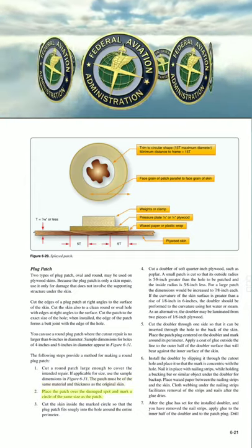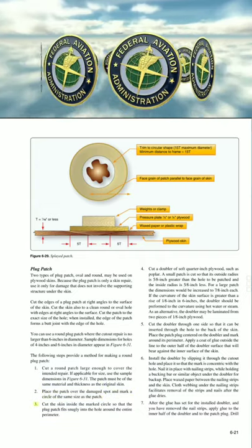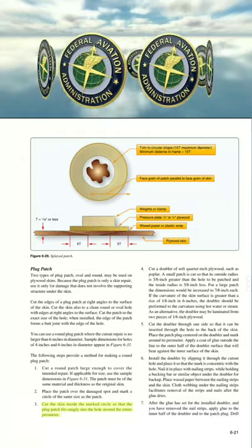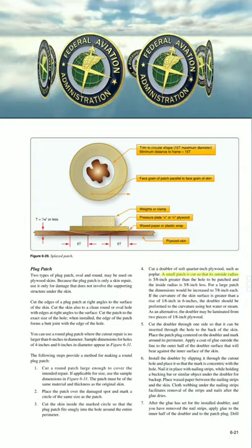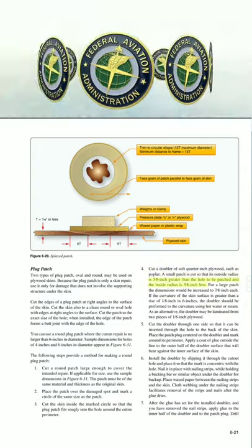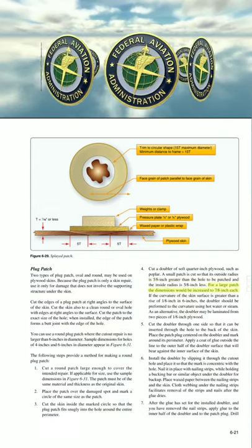2. Place the patch over the damaged spot and mark a circle of the same size as the patch. 3. Cut the skin inside the marked circle so that the plug patch fits snugly into the hole around the entire perimeter. 4. Cut a doubler of soft 1/4-inch plywood, such as poplar. A small patch is cut so that its outside radius is 5/8-inch greater than the hole to be patched, and the inside radius is 5/8-inch less. For a large patch, the dimensions would be increased to 7/8-inch each.